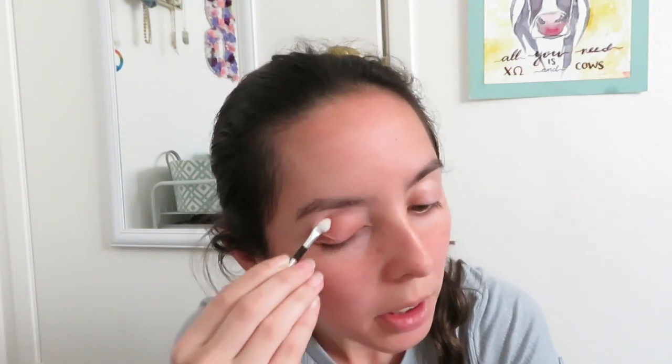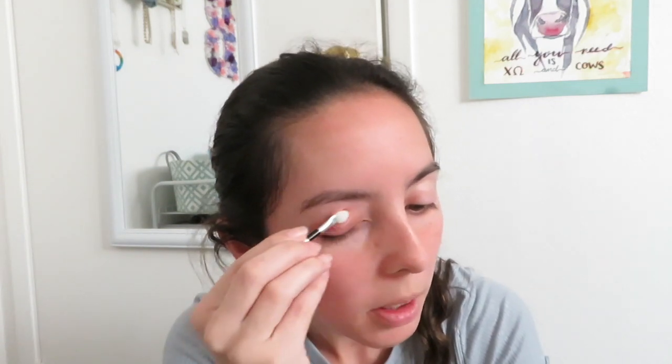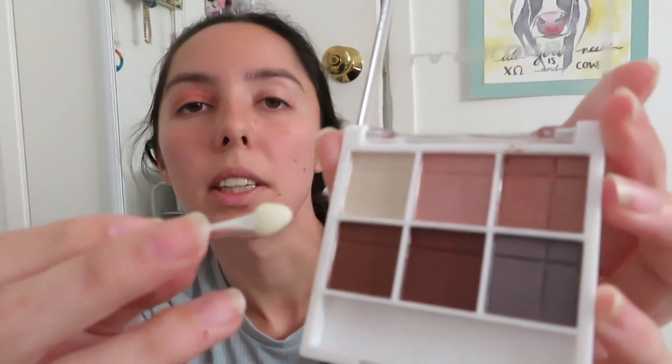I also just like to do my eye makeup first. This is in case you fuck up, or if your mascara or your eyeliner messes up, you don't have to try and get it off the foundation and all the other stuff that you have going on. Oh, okay, yeah, that's really orange. I don't know how I feel about that. It's fine, we're gonna make it work. Okay, so I'm just gonna go in with this one now, and put it on the outer corner and see how that looks.